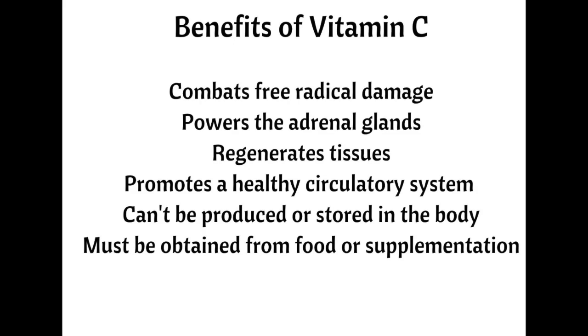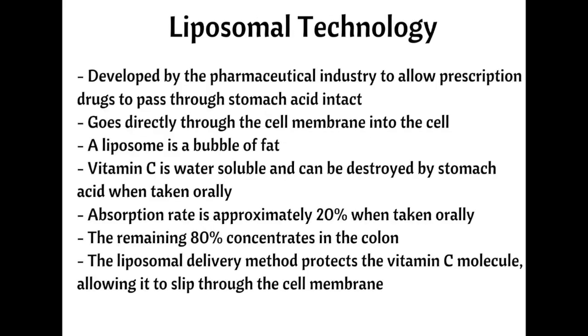What are the benefits of liposomal vitamin C? Liposomal technology was developed by the pharmaceutical industry to allow prescription drugs to pass through stomach acid intact. After passing through the stomach, medications go into the bloodstream and then directly through the cell membrane into the cell. This is possible because the structure of a liposome, which is basically a bubble of fat, is made of the same components as the cell wall. This similarity in structure allows nutrients or medications to essentially slide through the cell membrane, guaranteeing that the patient receives the full dose of the prescribed medication.